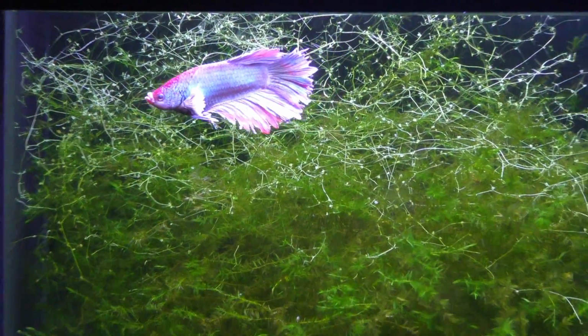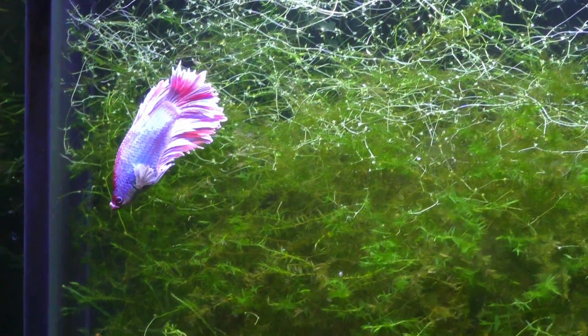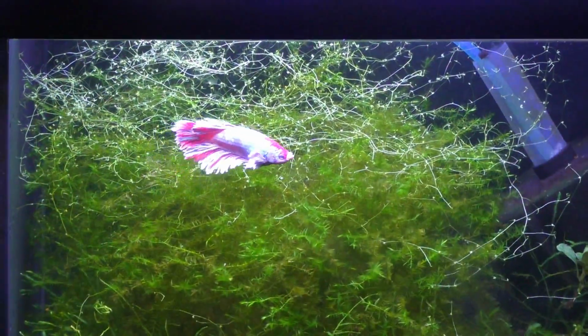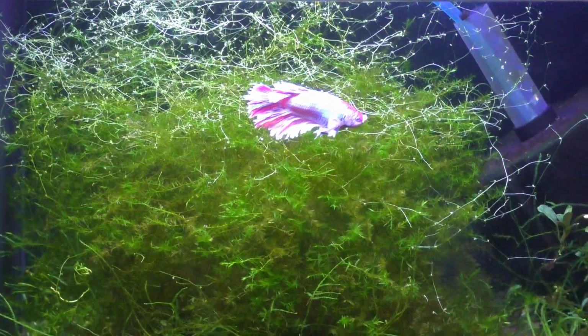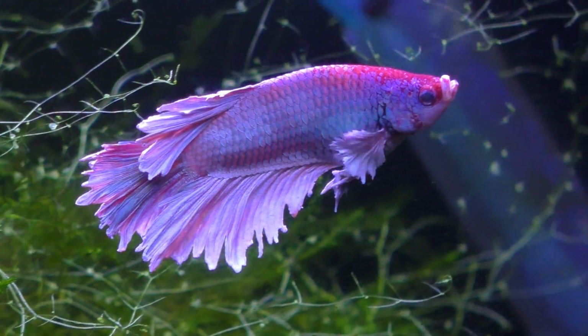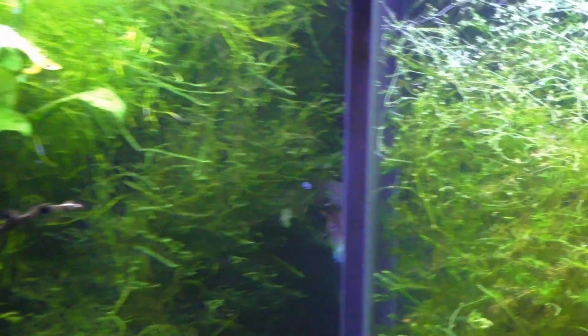You can see this side over here is infested with bladderwort, which kind of sucks, but it's almost impossible to get rid of unless I tear down the entire tank. So I usually just pull as much of it out as I can when I do water changes. There's a good looking shot of them though. Really pretty looking fish. I don't name my betta fish.